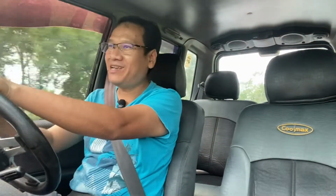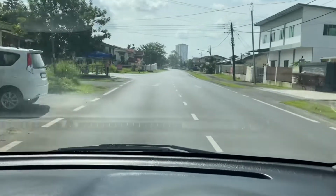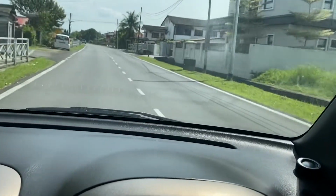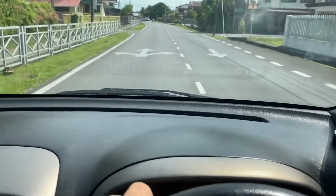Not bad, it's got decent acceleration. It actually accelerates much better than I thought. You know, it's got the same powertrain as the Axia and the Kelisa, and Kelisa is a lot smaller and this is a lot taller, and it looks much bigger, and it weighs like 100 kilograms heavier than the Kelisa. It's got the same powertrain, and yet it takes off quite well. It does not feel as sluggish as Axia. I think Axia's got the same powertrain.